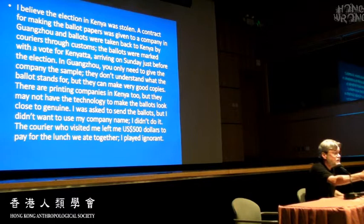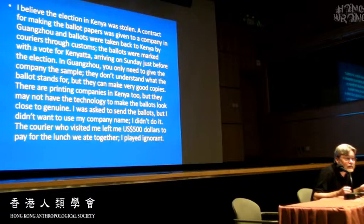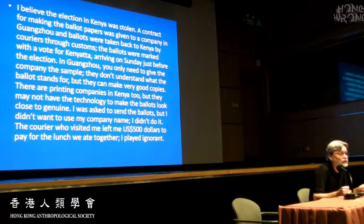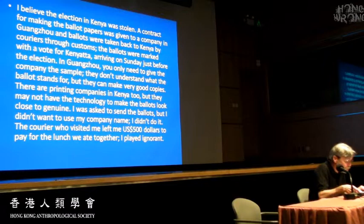This guy was a supporter of Odinga, who was in Kenya. But on the other hand, Kenyatta won by 50.1%. So it wouldn't take very many ballots to push him over the 50% level. Now, another Kenyan, who was a supporter of Kenyatta, says this: it was highly unlikely the election could have been stolen because there were about 16 different districts in Kenya, and you'd have to distribute the ballots to these different districts. It would have been hard to do this. But who knows? Who can say?